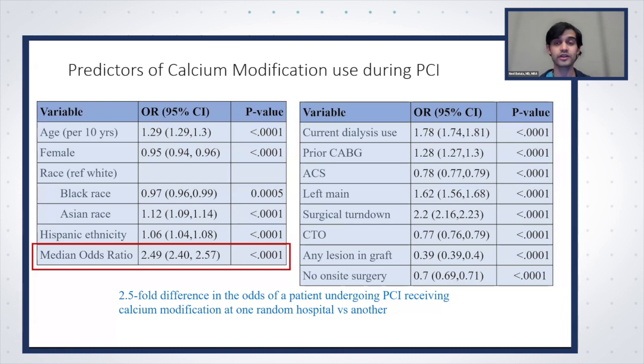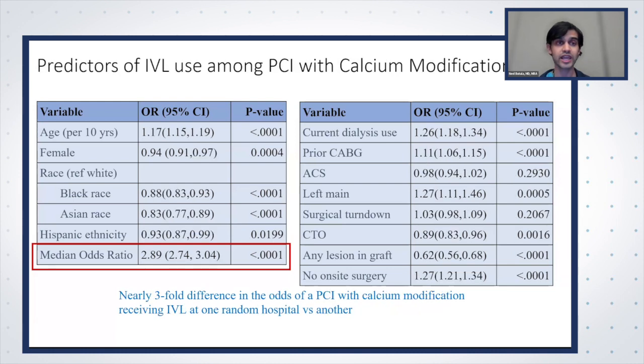So really, the hospital that a person gets PCI at is the strongest predictor of whether they get calcium modification for a PCI or not, controlling for a number of other factors. Same thing, looking at predictors of IVL use among PCI with calcium modification. Again, we found a nearly 3-fold difference in odds of PCI with calcium modification receiving IVL at one hospital versus another, as measured by this median odds ratio. Again, indicating if you're getting calcium modification, the hospital you go to determines in large part the strategy that's chosen to treat in terms of PCI.